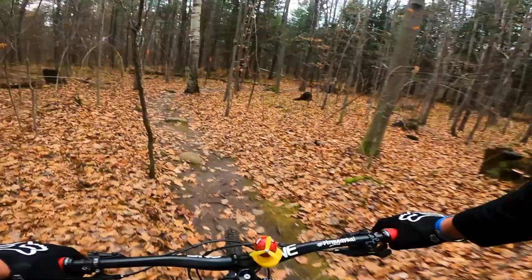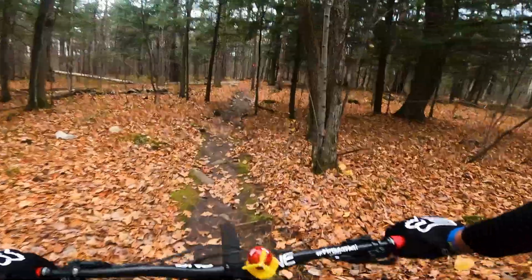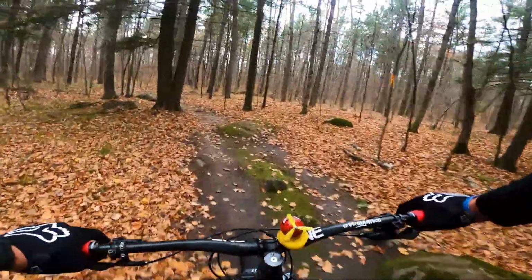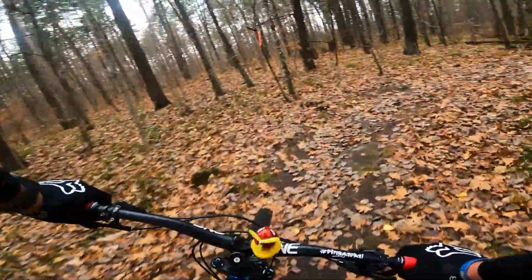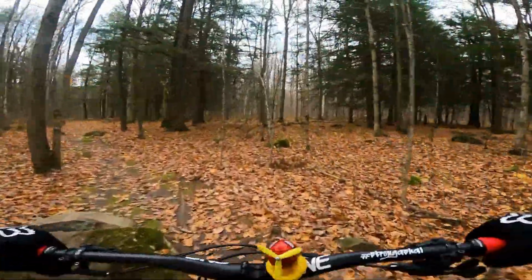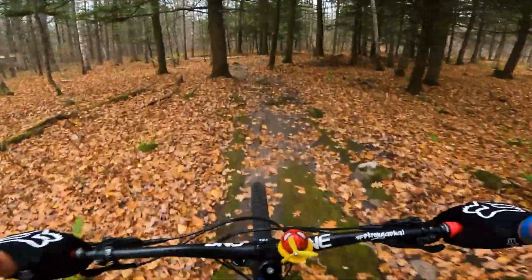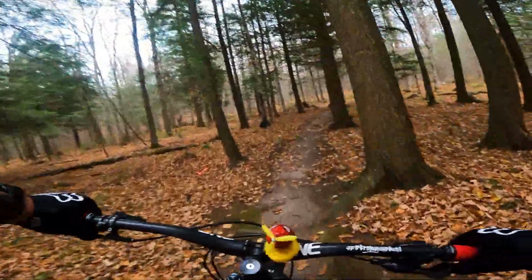Watching out for the rocks, can cause you some flats if you're not careful. There we go. Oh, this is the section that's got all the optional rocks and stuff. It's funny because when you take it one way consistently, then start riding it the other way, you kind of forget about some of the features that are there. And you go, oh yeah, this section. That's the fun of it though.